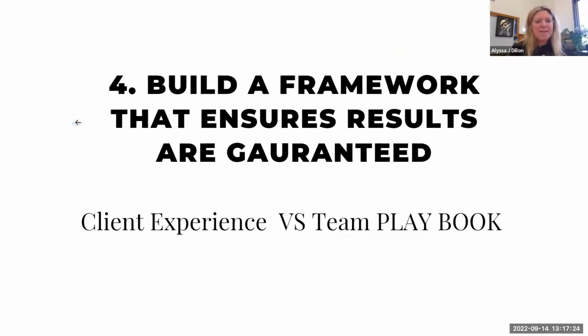You're going to build a framework that ensures the results are guaranteed. Building a framework that ensures that your clients' results are guaranteed, that they're consistent, that they're not fluke experiences. I see this too often where one person might get a result here and there if they're lucky. So how do we do this?